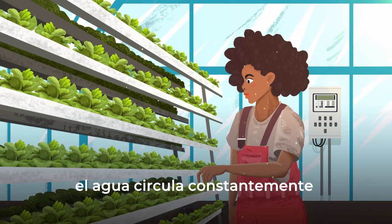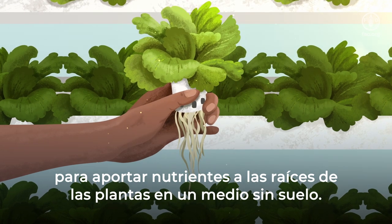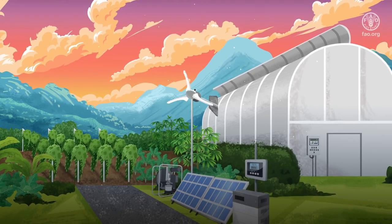In hydroponics, water constantly circulates to deliver nutrients to the roots of the plants in a soilless medium. The submersible pump can also be powered by sun or wind energy.